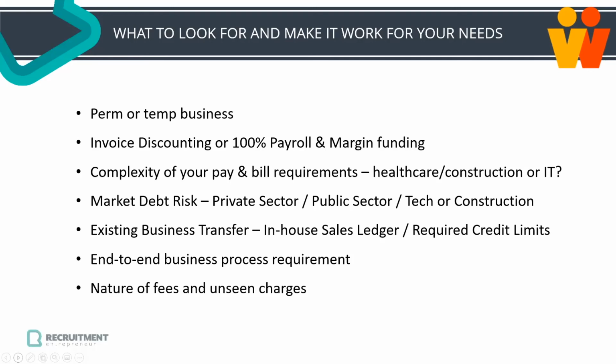So where master vending kicks in, not understanding how those contracts work and what kind of challenges they give you and how to get the information to pay your temps and indeed reconcile exactly how much you're making from them can become very difficult. So again, is your business in that sector? Because if it is, it's going to be complex.